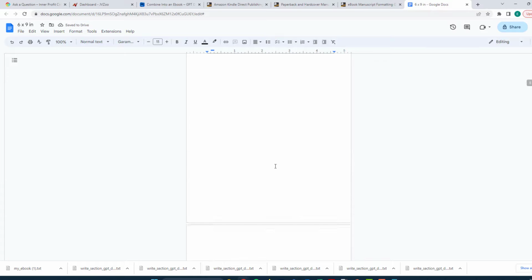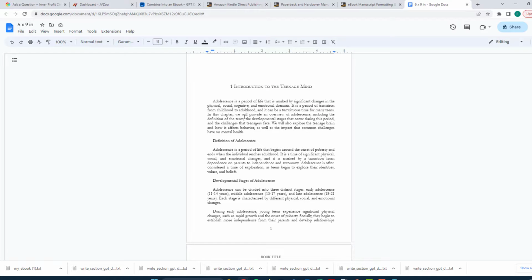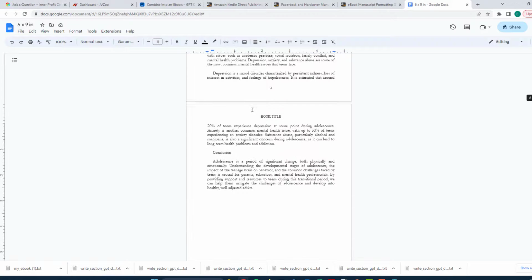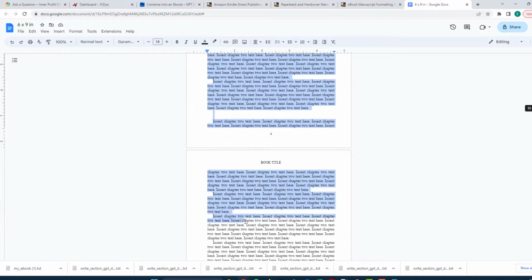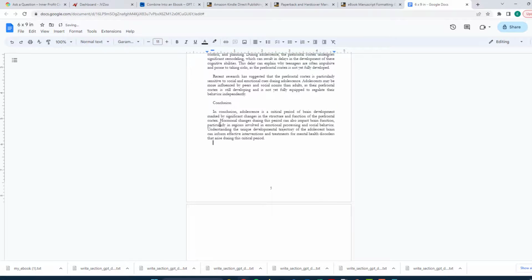Scrolling back through to make sure that it looks okay. I think it does. I think it was formatted well. They've got the indents already set because, again, we grabbed this template right from Amazon. So it's good to go. Chapter 2, Brain Development and Adolescence. I'm going to, again, do a Control-C to copy this, and then we're going to do a Control-V to paste it.